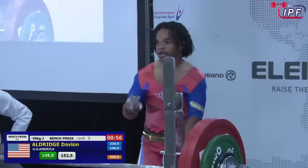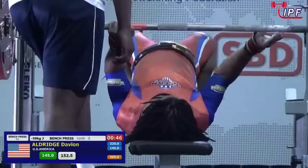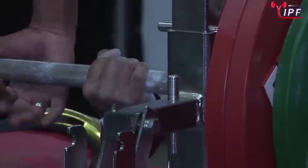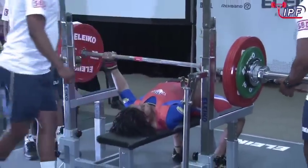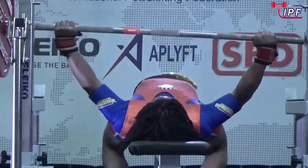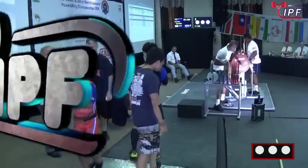And this is Davion Aldridge from the US of A looking for a personal best of 152.5. He has bounced back very, very well. That is a real indication of not just good coaching, but an athlete that is willing to listen. Yes, absolutely. He's worked through the middle well. What do the referees say? 3 white lights. It's an absolutely fantastic comeback from this morning's first session there.